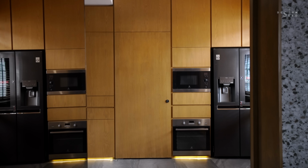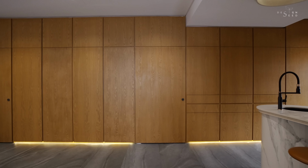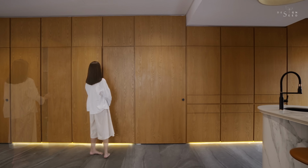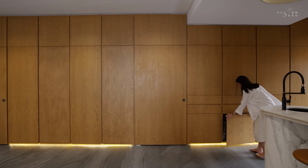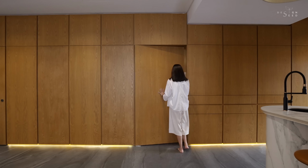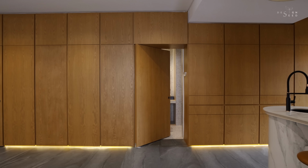Cabinetry features a natural timber palette with sleek black accents. The clutter of daily living is hidden behind sleek wooden panels. Focusing on natural textures and materials, the minimalist interior design creates a calm and modern atmosphere in line with the wabi-sabi concept.